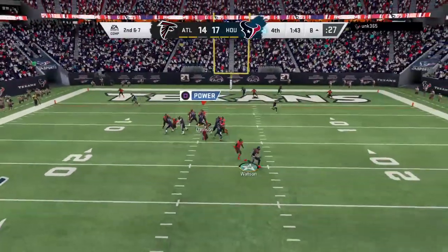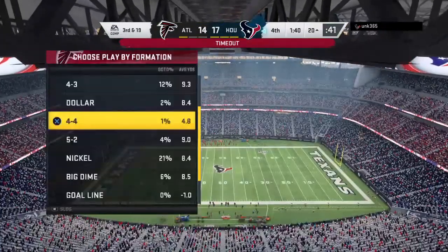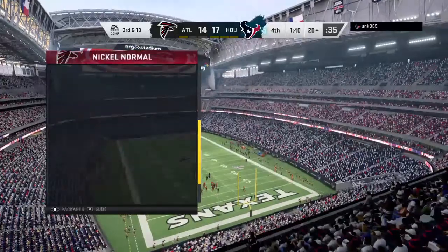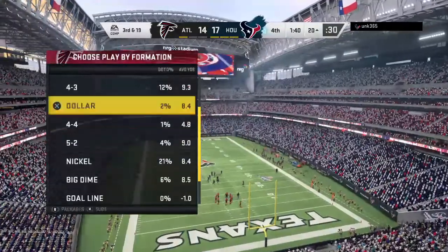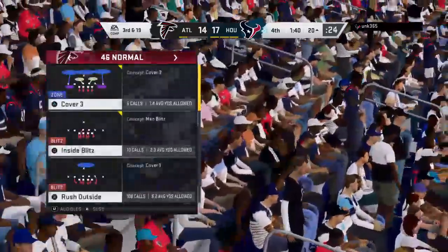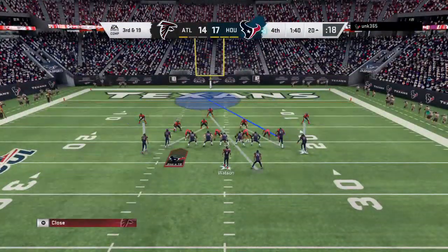Throwing now, Watson escaping the pressure, and he can't get a throw away. He's taken down. The Falcons going to use the 2nd of their timeouts as they'll talk it over here before what will be an important 3rd down. Following the sack, it's now 3rd and long for Watson and the Texans.